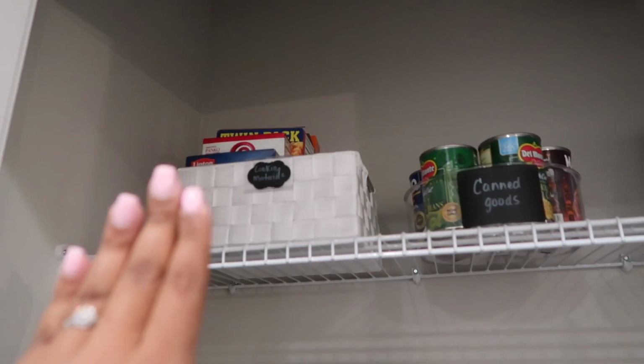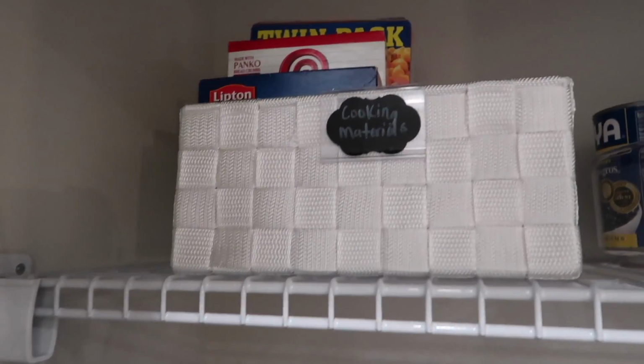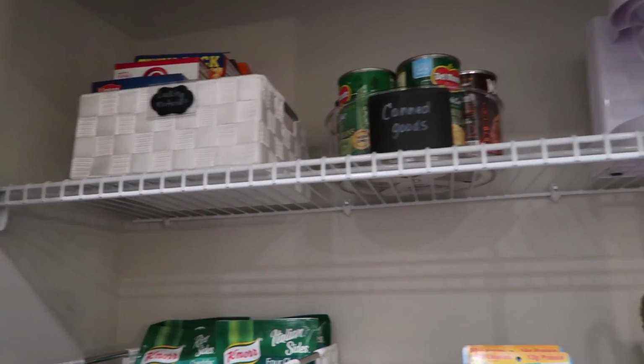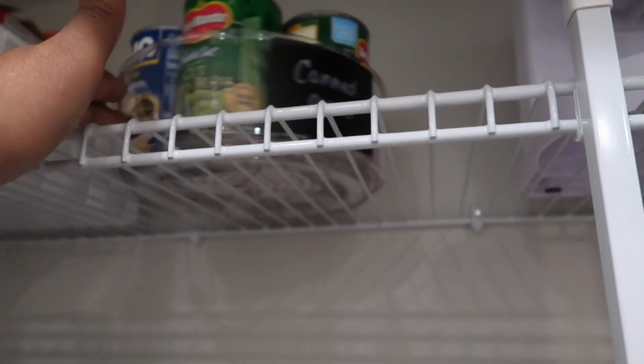Okay, you guys, so I am officially finished with organizing the pantry, and I think it looks really, really cute. So I'm going to walk you guys through everything that I have going on inside of the pantry. First up, we have cooking materials over here. I don't really reach for those particular materials a whole bunch, but that's pretty much why they're on the top shelf. Then I have canned goods on a Lazy Susan. And then I have the cereal dispenser.